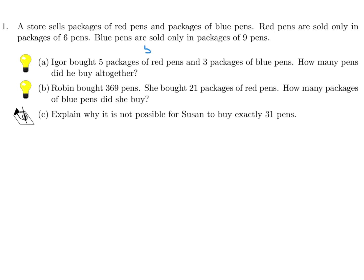So this would be 5 times 6 plus 3 times 9. And that, I believe, is 57. Robin bought 369 pens. She bought 21 packages of red pens. How many packages of blue pens did she buy?